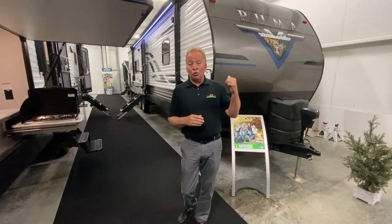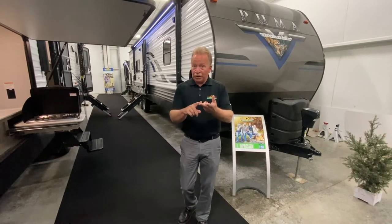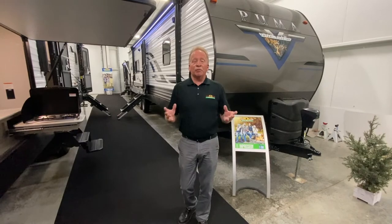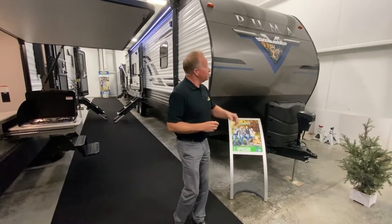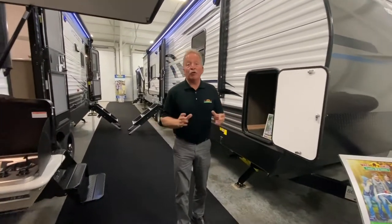Today, I'm in front of the Puma 30RKQS. RK, rear kitchen, QS, queen slide. So this thing has got a master bedroom to die for. It's beautiful. Anyway, we're gonna start today with knowing that we are a premier Puma dealer right here in Newcastle, Indiana, and this is one of our favorite floor plans.